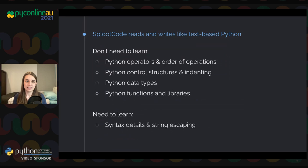So if you were to learn to code in Python through the Splut code UI, because it reads and feels and writes in a very similar way to text-based Python, it's a more natural transition into writing Python in a text file. You wouldn't need to learn how operators and the order of operations work, particularly with things like and or. You wouldn't need to learn how the control structures work with indenting, or the different kinds of data types in Python, or the Python functions and libraries that are available to you.